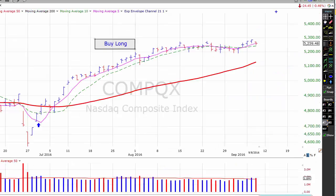But before we do that, yesterday the Nasdaq Composite closed above its 5-day simple moving average and above its 10-day simple moving average. We show the 5-day in pink, we show the 10-day in green. The 5-day is trading above the 10-day, and that's our definition of a buy long signal. A buy long signal indicates that swing traders can be adding positions to their portfolios at this point.